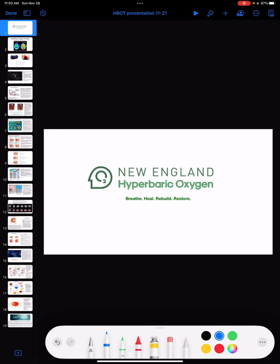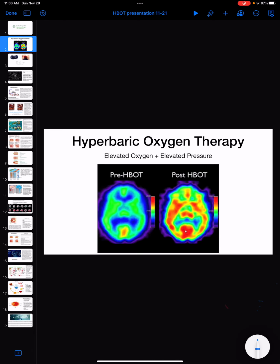We're going to go over some of the mechanisms of hyperbaric oxygen today, and we have a slideshow with some pictures to help us in that process. So here, what we're pointing out is that hyperbaric oxygen therapy is elevated oxygen plus elevated pressure. Okay, and so when we have increased oxygen and we increase our pressure, we have tremendous healing benefits, which we're going to go over more.